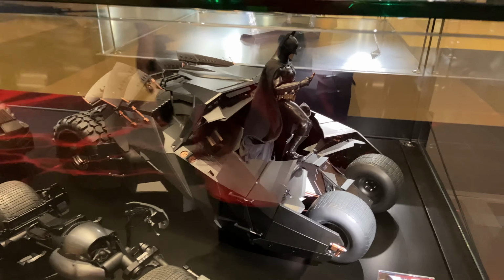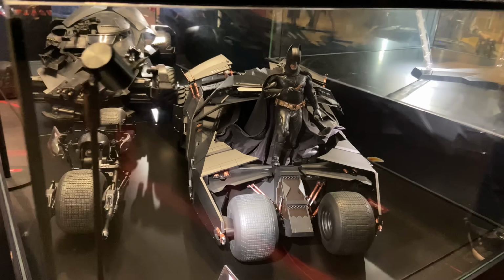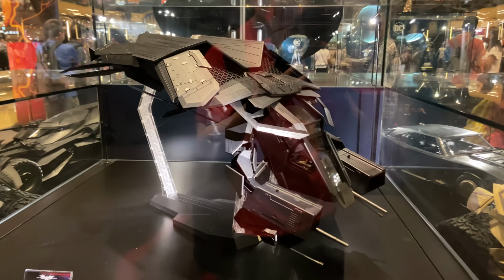The Batpod, that's the 2.0 version, the newest one. And the same thing with the Tumbler, plus that awful Batman Begins figure, the head sculpt, nuh-uh. Apparently they did fix the body though in later batches. Maybe I need to pick up another one.